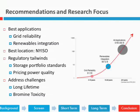Because this slide essentially encapsulates the key findings of our team. So we are basically recommending that the scientists start off with the grid reliability market because of the high value premium they have for power and a low entry barrier. In the long term, they should move into the renewables and integration market to take advantage of the low cost of adding capacity. And also, just to mention that in the future, this market is going to get bigger and more mature compared to today.